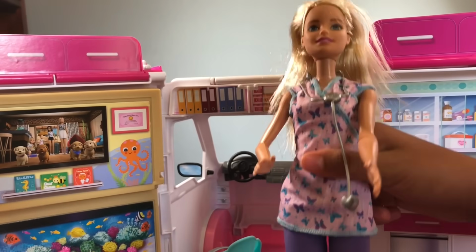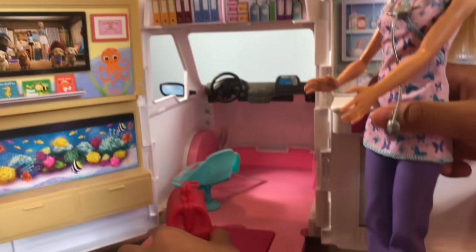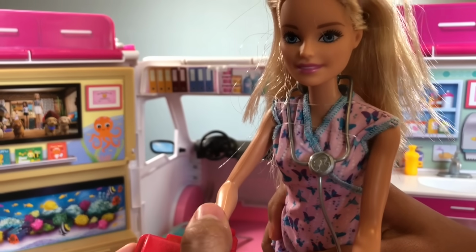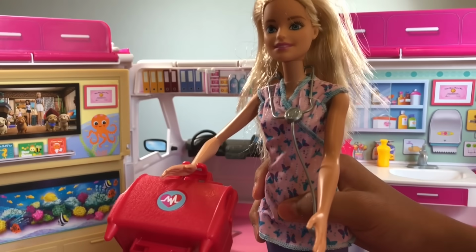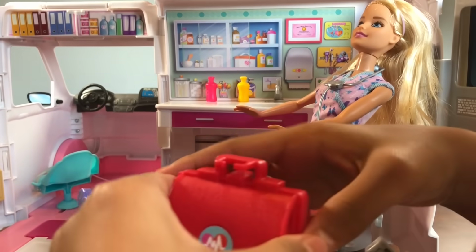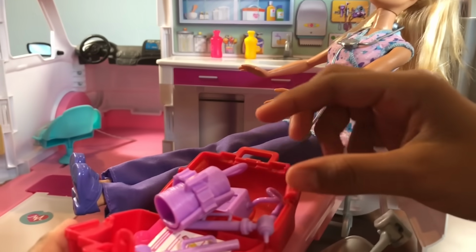Yeah! We also got my medical bag. See? I can put it around my wrist. You can hold it. But guess what? There's also things inside. Look! Wow.